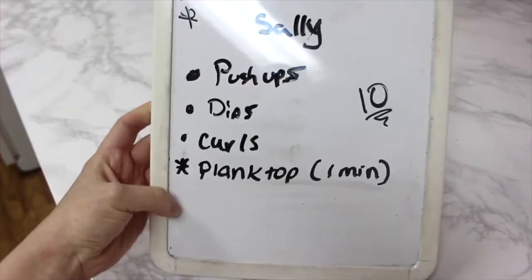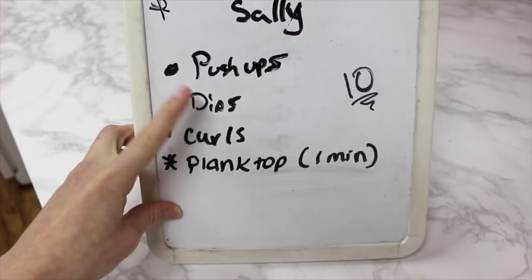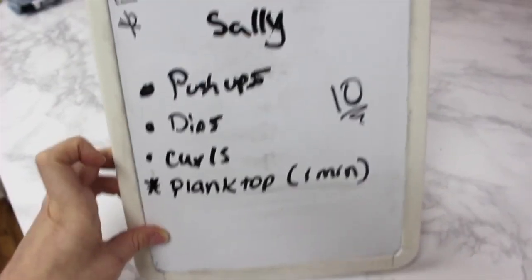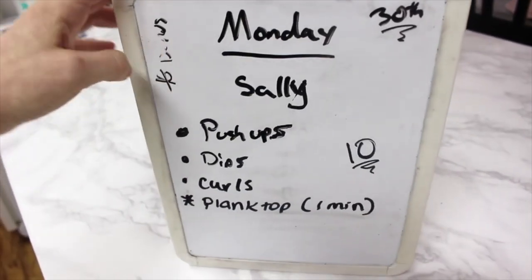Today's workout was a little longer. There were also diamond push-ups and back flies. We didn't have the proper weights for that. And then diamond push-ups, Devan still did them, but I couldn't do them because it was too much for my shoulders. I have like shoulder pain.